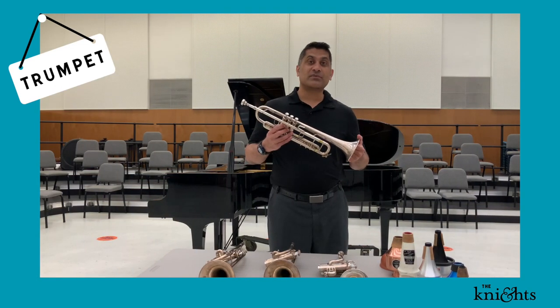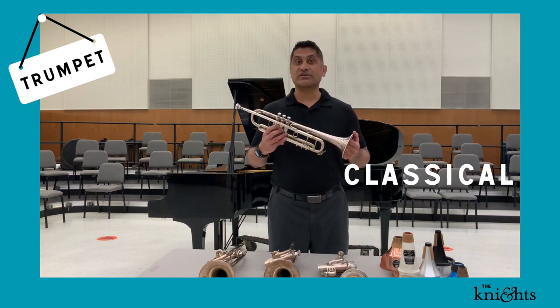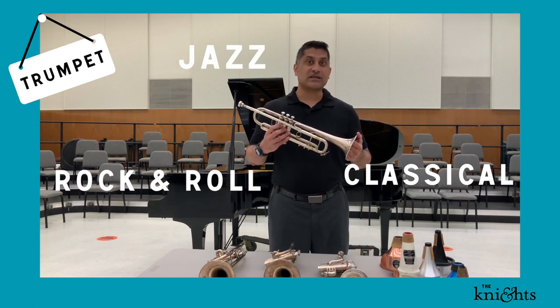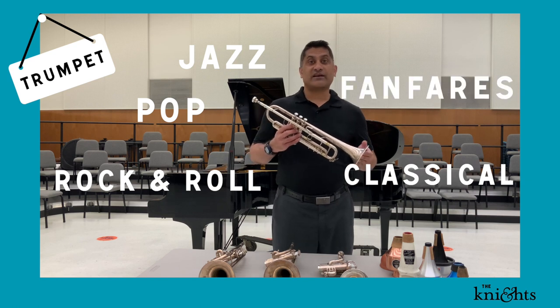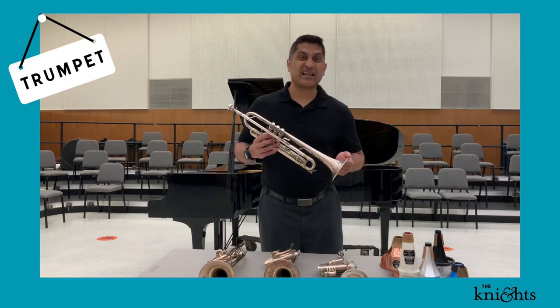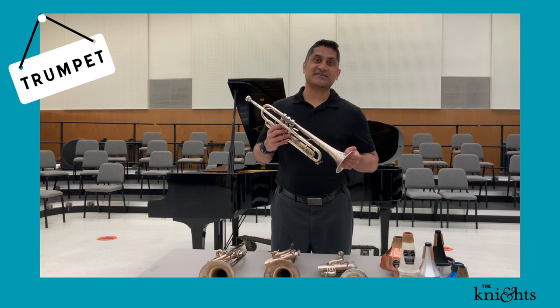The trumpet plays a lot of different styles of music. It can play classical music, it can play jazz, it can play rock and roll, it can play pop music, and it can play fanfares. It can play solos, it can play beautifully, it can play loud, it can play powerfully, and it can also play delicately.